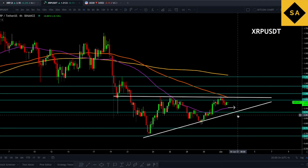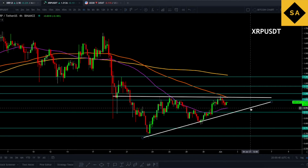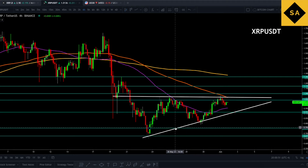As we can see here, we have roughly about 5 days until we get the big move. But Bitcoin and Ethereum, at the time of me speaking, are starting to break upwards, so we could potentially see this sooner. As we can see here, the formation has been forming for about 2 weeks, which shows that something is getting ready to happen.